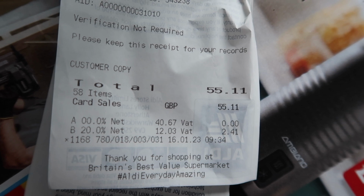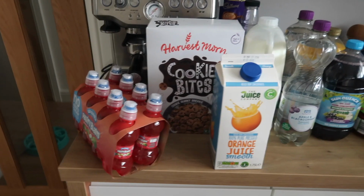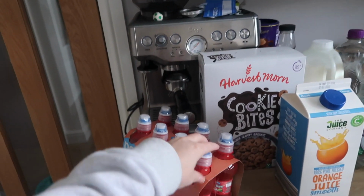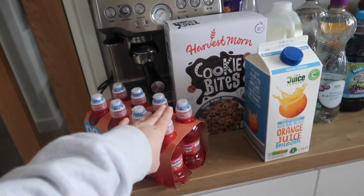Okay, so I've laid everything out. I just wanted to quickly show you the receipt. So it was £55.11, and I'm really quickly just going to show you what I got. So, yeah, I've basically just got it all out of the bag. So to start with, I've just picked up some easy on-the-go drinks for Darcy and Ollie.